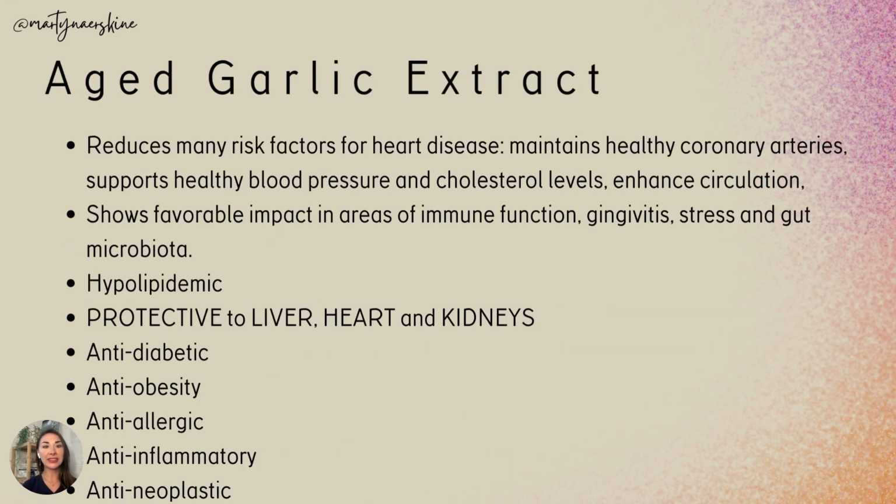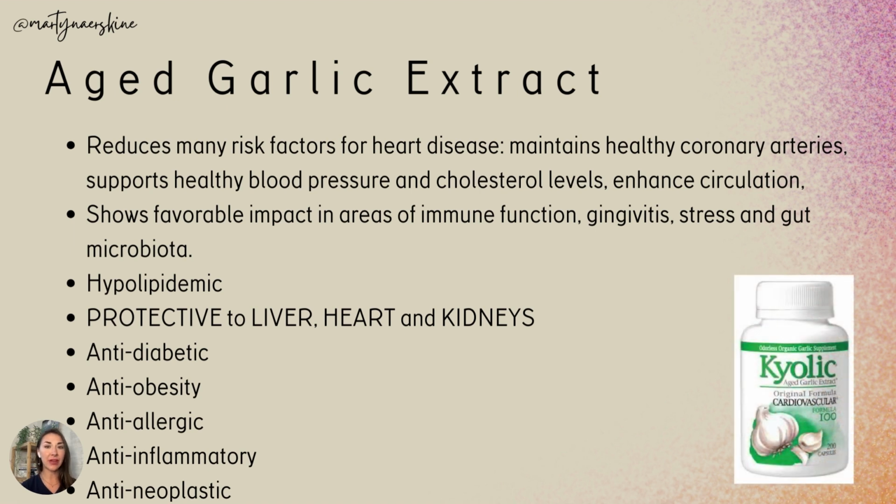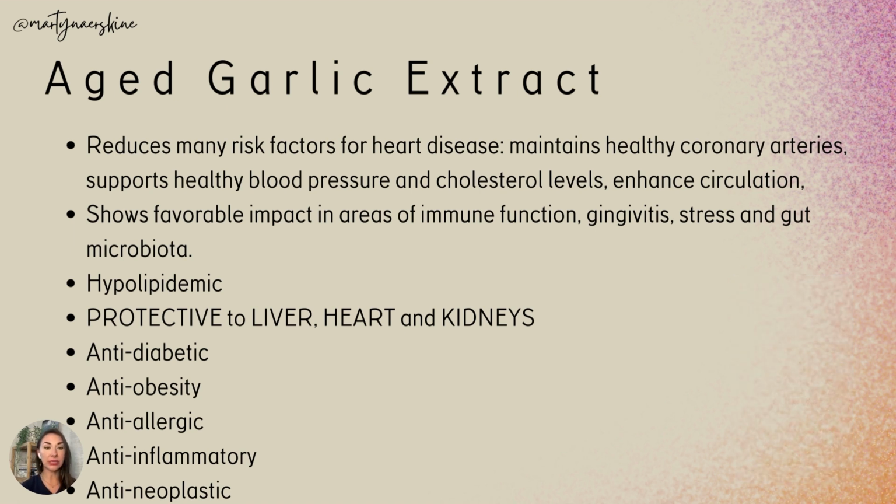Aged garlic extract, that one reduces many risk factors for heart disease, maintains healthy coronary arteries, supports healthy blood pressure, cholesterol levels. It's protective to liver, protective to heart, to kidneys, anti-diabetic, anti-obesity, anti-allergic. If you go on a website, Kyolic aged garlic, that one is my favorite brand. I'm not associated with them, I just think they're really good.